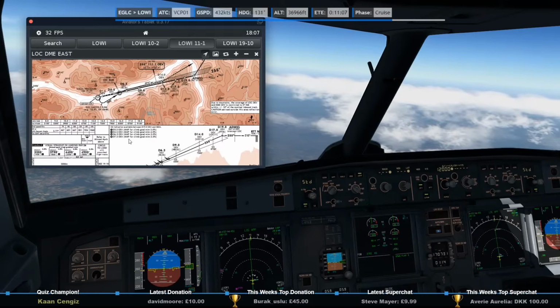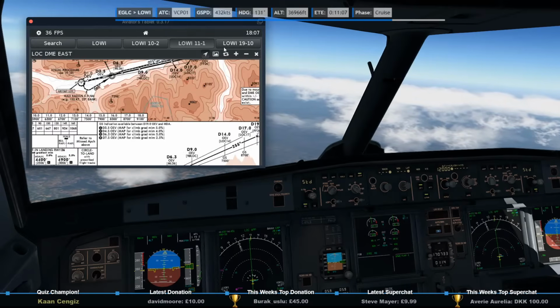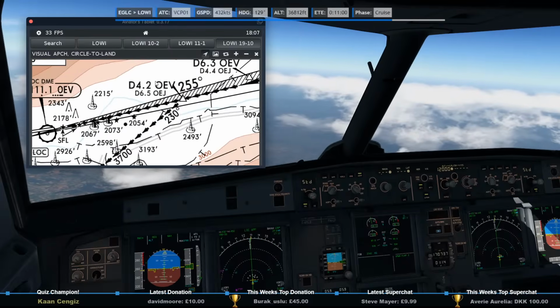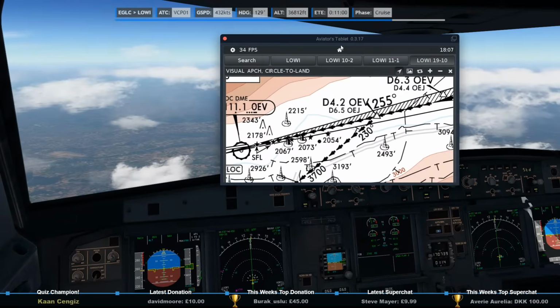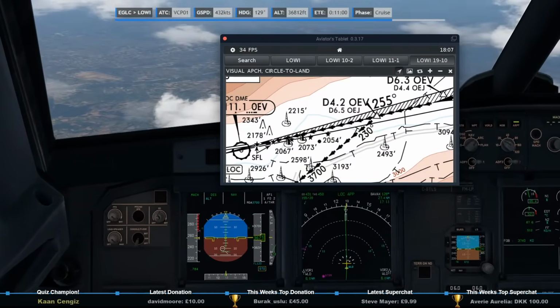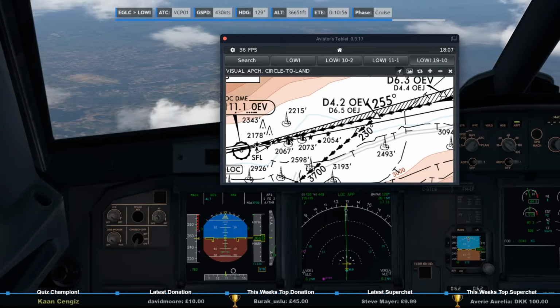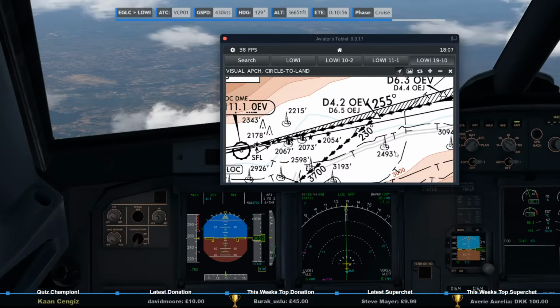So I don't need to tune any of the nav aids, we've set the minimums. What we're going to do is carry on descending until we get to 4.2 Oscar Echo Victor, which is the localizer at the DME. And we'll have the distance here, because when we activate approach phase on the Airbus, it will give us all the frequencies. Look at this, I'm like an Airbus guy. I'm just telling you because I've practiced it, that's why. And we're going to get to 4.2.